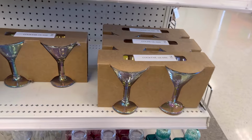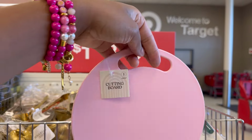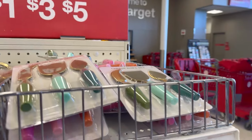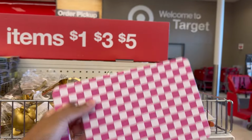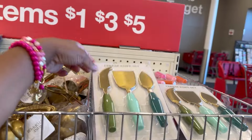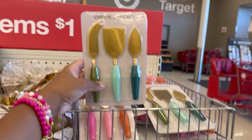Ooh, okay, cocktail crafter. This is like a little mini cutting board. This would be cute if you're teaching your kids how to cut and do things. You just wanna practice with your babies. This is a good use. It is on sale for $3. They have a cheese knife set for $5.